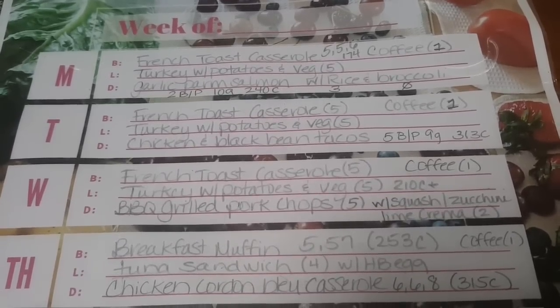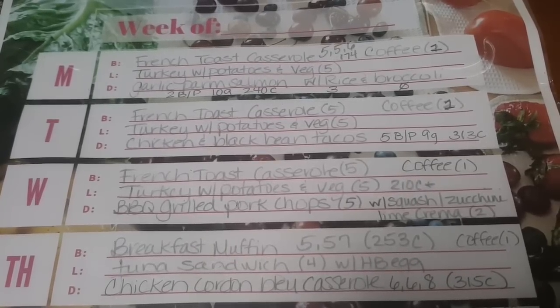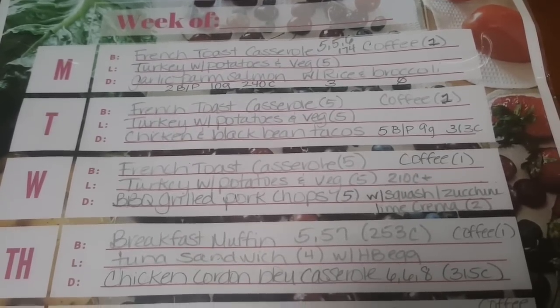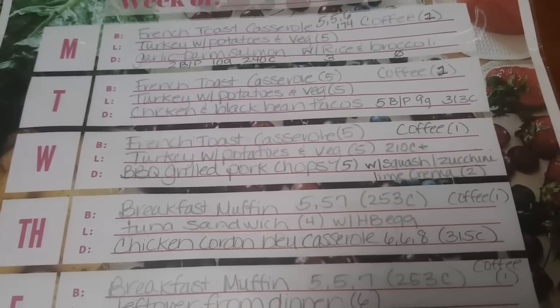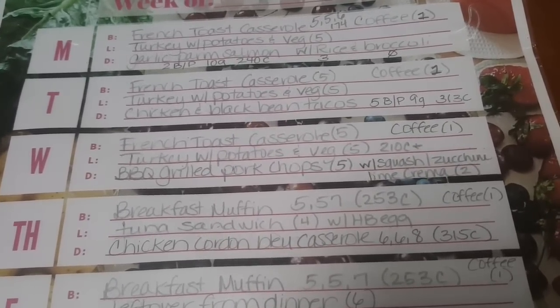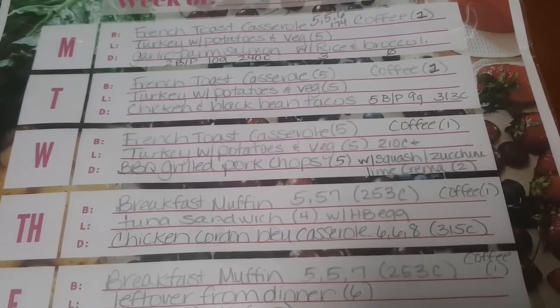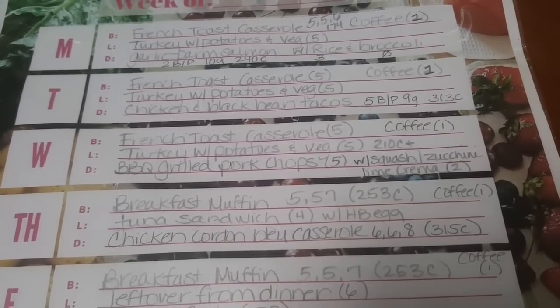It was really good, and I want to make that again. That's 5 points on blue and purple, 9 points on green, and 313 calories. Wednesday night, my husband is going to do some barbecue grilled pork chops. He's just going to throw some chops on the grill with some 0-point barbecue sauce. So I'm estimating that's going to be about 5 points. All I have to count is the pork chops.